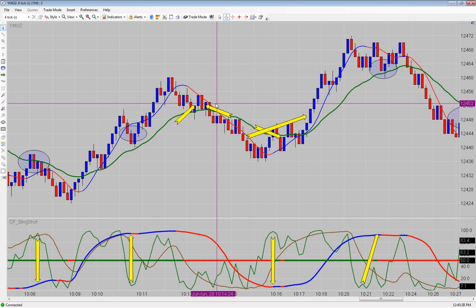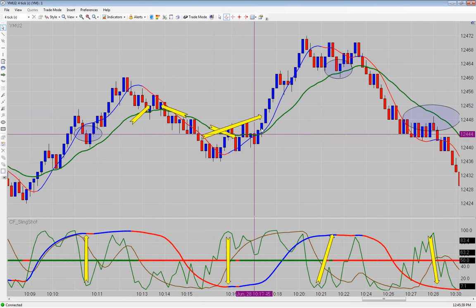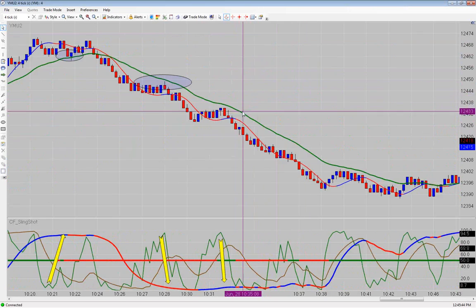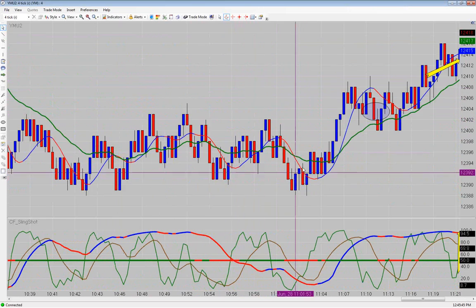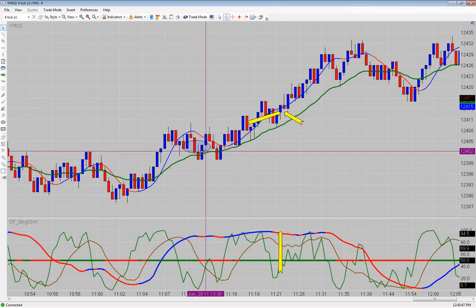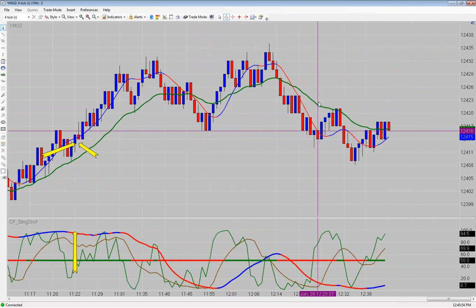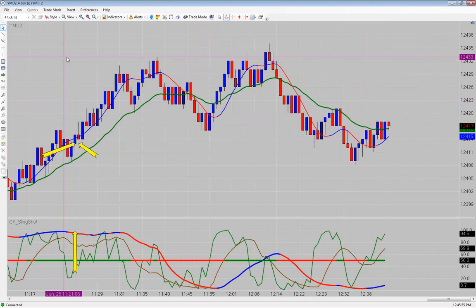I did actually get long here, and I got a break even. I got short here, and I got stopped out. There was a long here and another short right over here. It got really flat in here. Okay. Then right here was another opportunity to get long. And here was another opportunity to get long. All right, and that was pretty much it on the day.